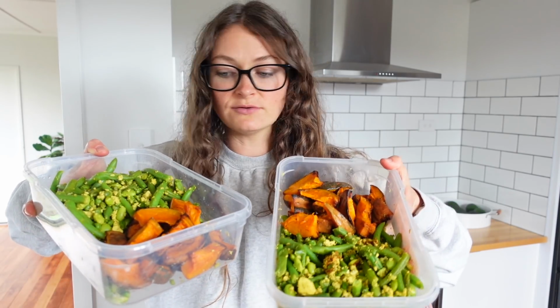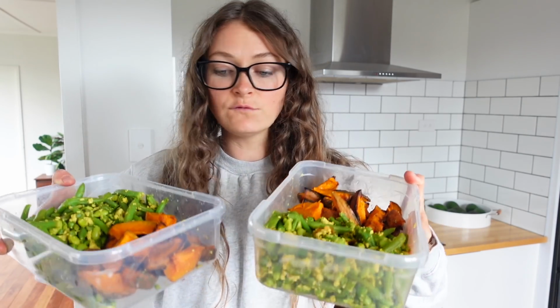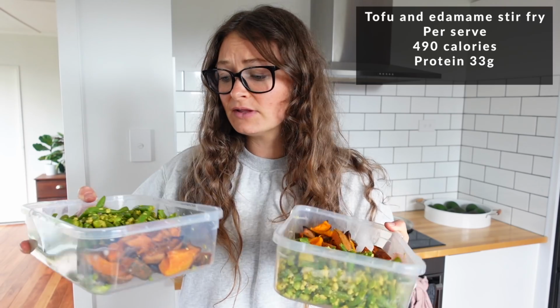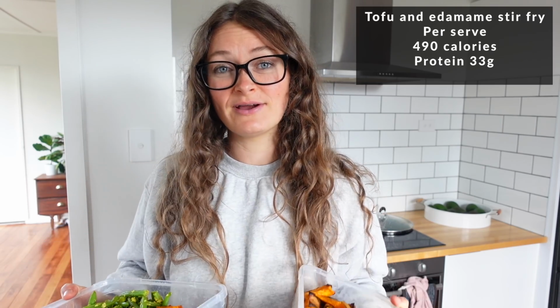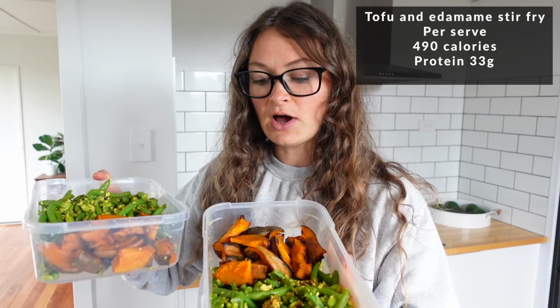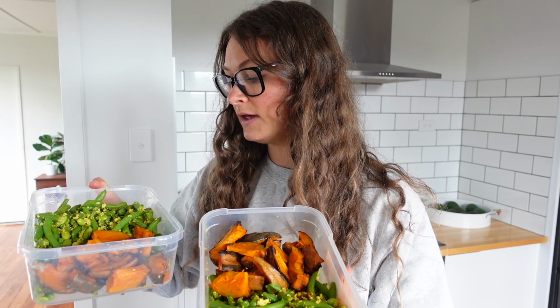Okay, so both of these meals here, as is, are 490 calories each. Quite a bit of food here, really, really filling, and 33 grams of protein. So that is a lot of protein in that, tons of iron, still really, really healthy.